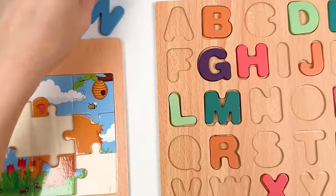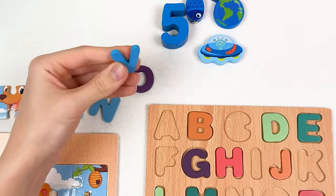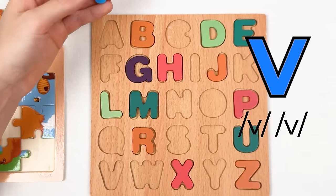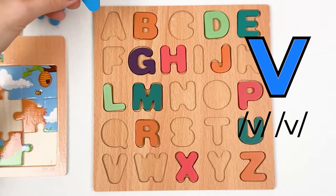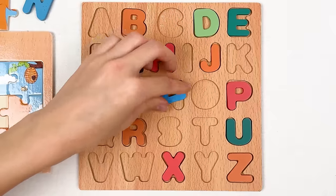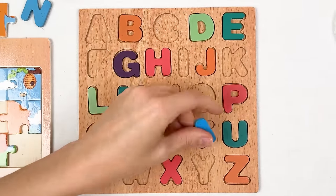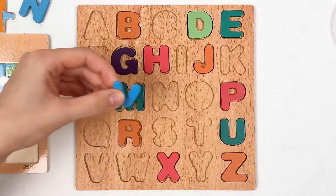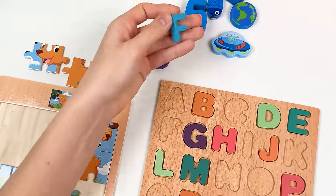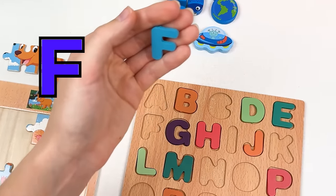Now let's see our letters. We have the letter V, and the sound for letter V is V, V, V, V. Maybe here? No. Maybe here? No. Maybe here? Oh, yes! Well done! Now we have letter F, and the sound for letter F is F, F, F, F.